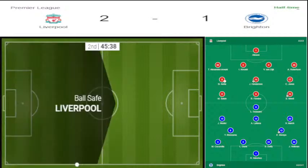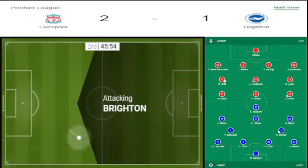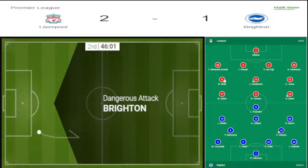Liverpool now kicking from right to left from our vantage point of play in this game, isn't it? 2-1, which barely tells about a quarter of the story. This first 10 or 15 minutes for me, Kevin, of the second half could well be definitive. Yeah, I think it could. At the moment, I think Liverpool going forward, fantastic. But defensively, they're giving Brighton a chance.